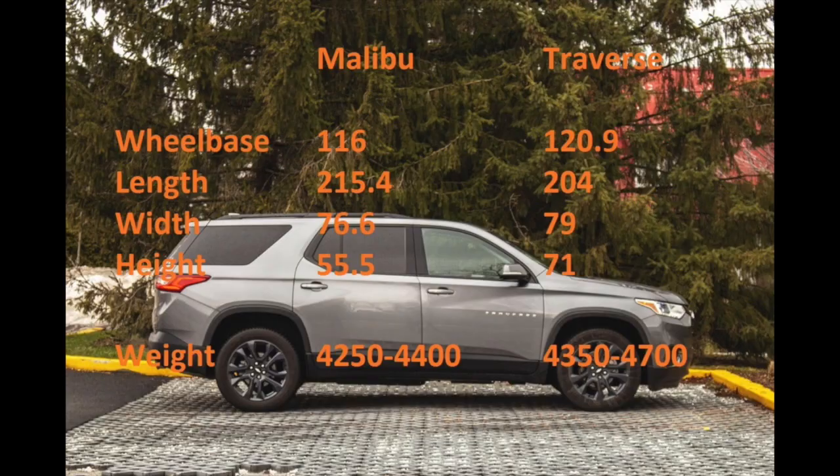And overall, these two vehicles are approximately the same size, although the dimensions vary greatly. Obviously, the Traverse is significantly taller. It's got a longer wheelbase. It's a little bit wider. It is almost a foot shorter in overall length. In two-wheel drive form, these cars are almost identical in weight. Of course, if you add four-wheel drive to the Traverse, something you couldn't get in the Malibu, you're adding at least 300 pounds.